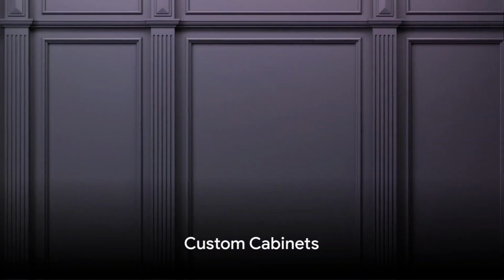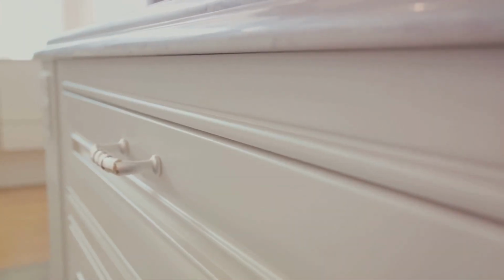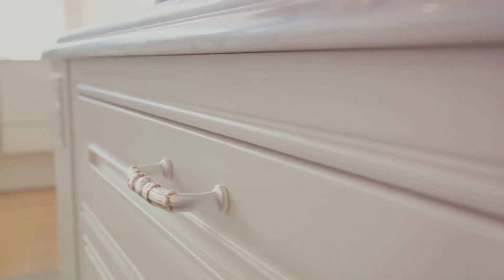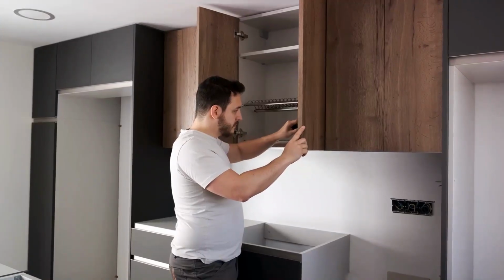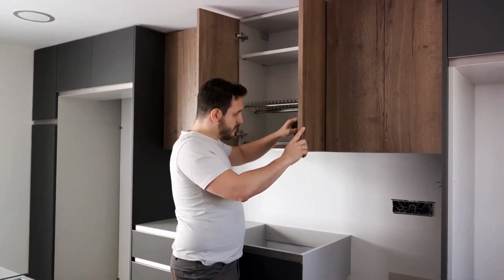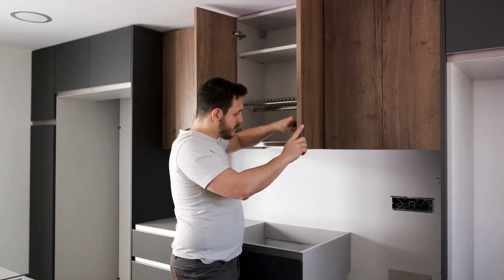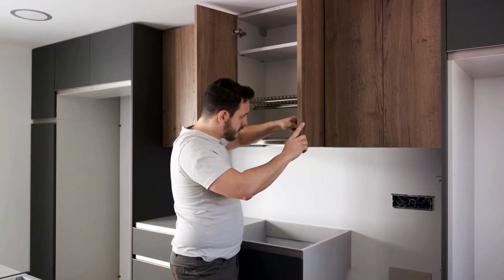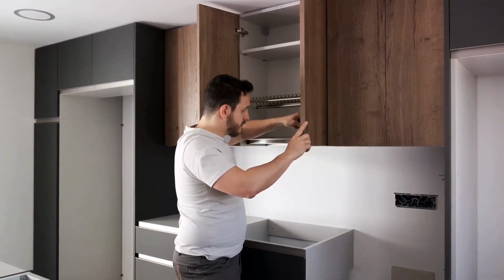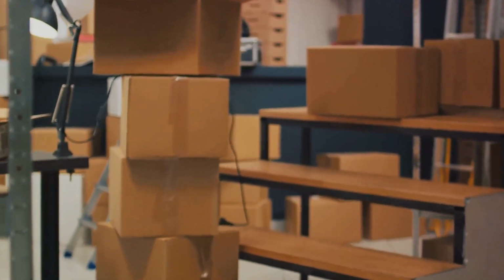In the blue corner, we have custom cabinets. These are the cream of the crop, meticulously crafted to your exact specifications. With custom cabinets, the sky's the limit in terms of design, materials, and finishes. You can tweak every inch to suit your space and style, from the cabinet size and layout to the type of wood and finish. Custom cabinets also tend to be sturdier, as they're often made from high-quality materials with superior craftsmanship. But it's important to remember that quality comes at a price.